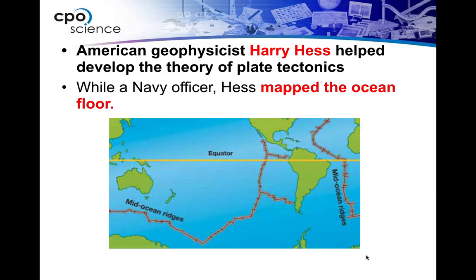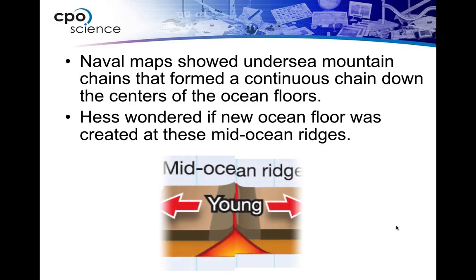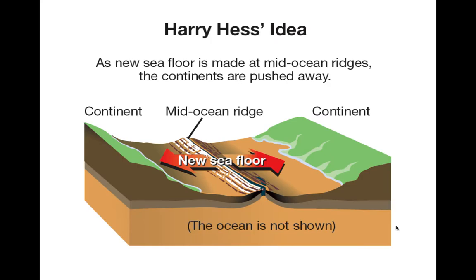Up until that time, no one really thought the ocean floor had anything on it. They just kind of thought it was flat, plain, and boring. And as Hess went out in these naval ships and started getting data back, they started noticing that it's really a little bit more exciting than we actually thought up until that point. So naval maps showed undersea mountain chains that formed a continuous chain down the centers of the ocean floor. And Hess wondered if the new ocean floor was actually created at these places that they called mid-ocean ridges.